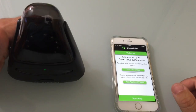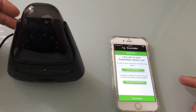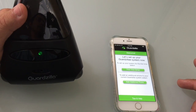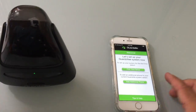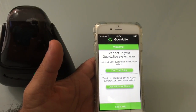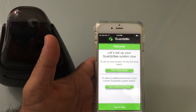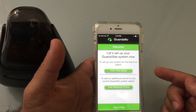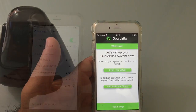So to set up your security camera, there's two things you need to do. First thing I did is I plugged the camera into a power source, and you'll notice that the LED is green and is lit. The next thing you'll need to do, depending on your device, either an Android device or an Apple device, is go to the marketplace and download the Guardzilla application. Once you've done it, we'll go through the setup process to establish a connection to the camera and set it up.